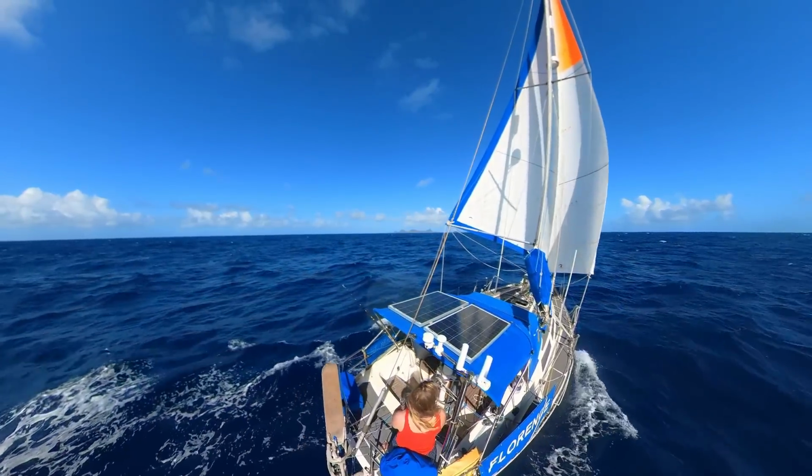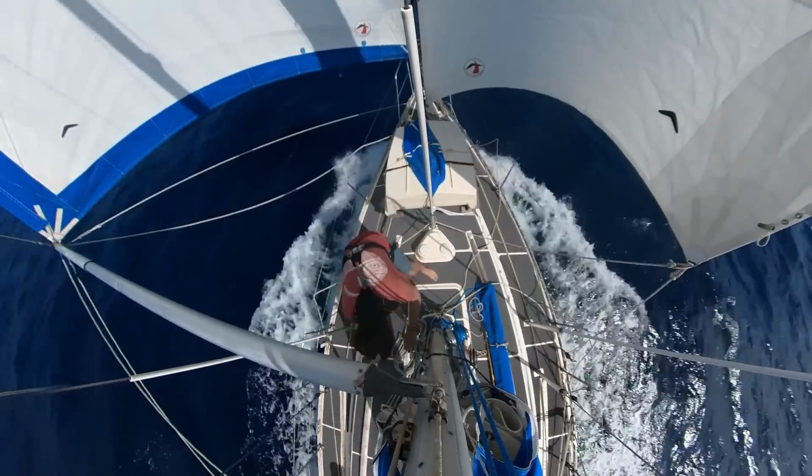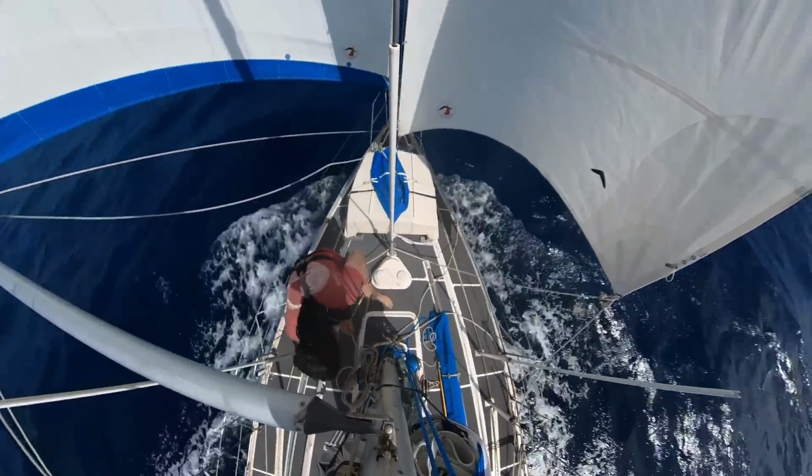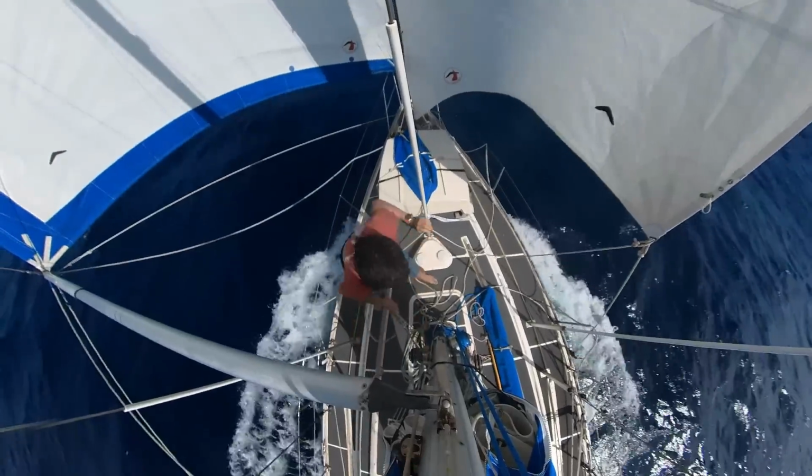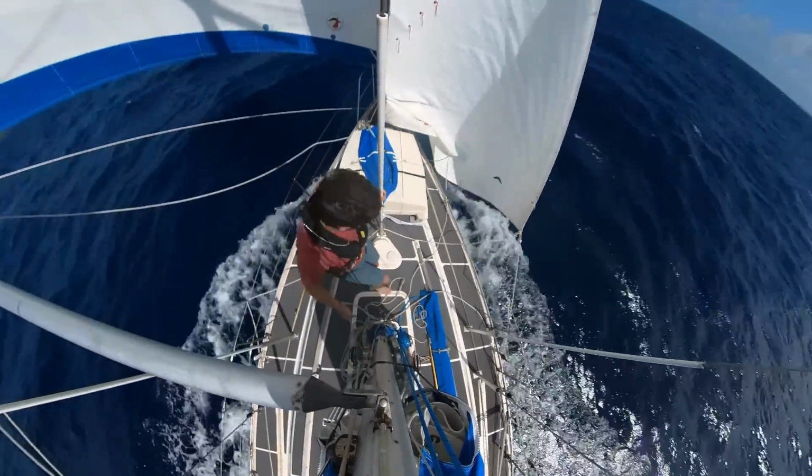But there's still a little more sailing to do before we can drop anchor and head ashore. First we need to jibe around the end of the island, which means dropping the staysail and shifting the genoa off the pole and across onto the starboard side.